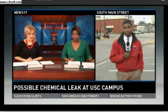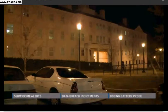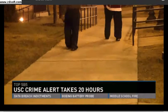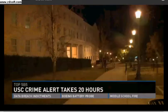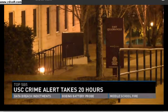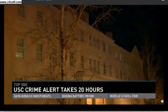Stephen, thank you. Meanwhile, continuing on with USC now, a number of USC students are sounding off about a crime alert issued after a sexual assault happened on campus. Police say a sexual assault happened in the 1400 block of Blossom Street in the early morning hours on Tuesday. Students, though, didn't receive a Carolina crime alert until late Tuesday night, some 20 hours later.